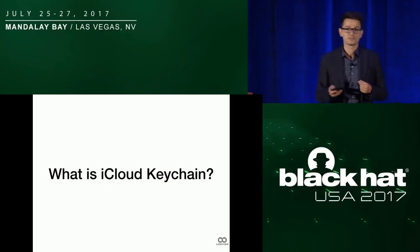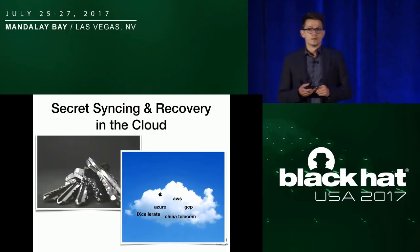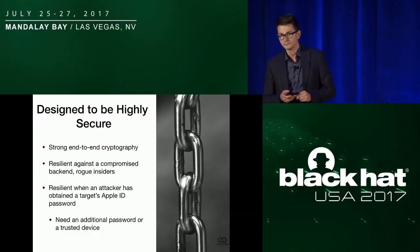So what is iCloud Keychain? iCloud Keychain is secret syncing and recovery in the cloud. That's kind of hard to pull off if you think about it, because you're talking about some very sensitive material going on servers that are maybe not even in control of your own company. Because when you talk about the cloud nowadays, many of the large companies want redundancy, so they go to different providers. So how do you exchange secrets on other people's machines, which is what iCloud Keychain is doing?